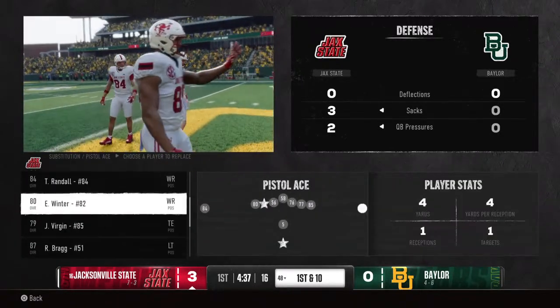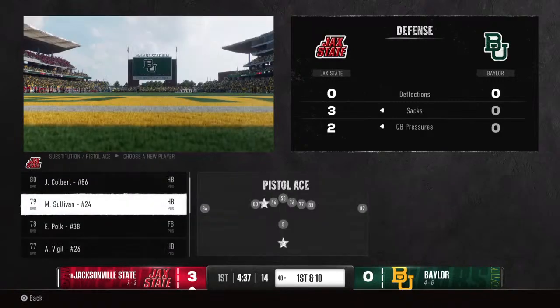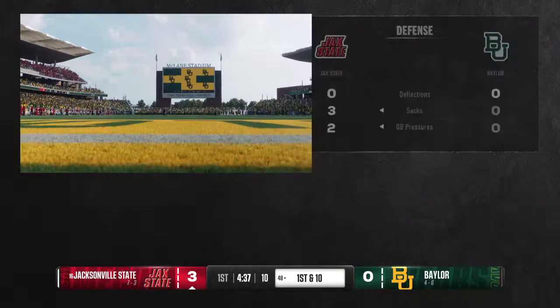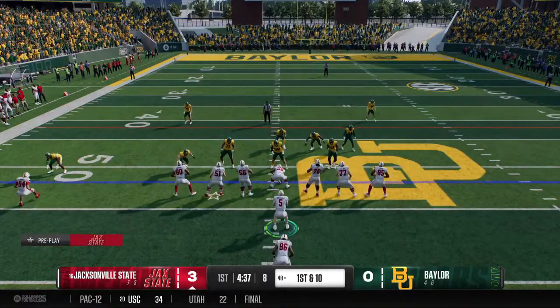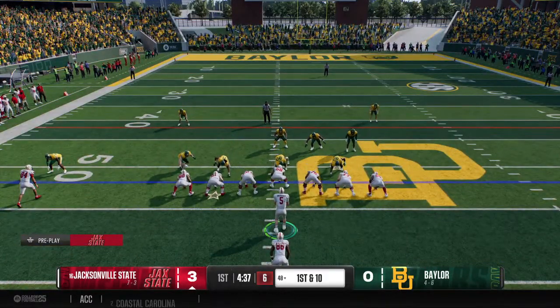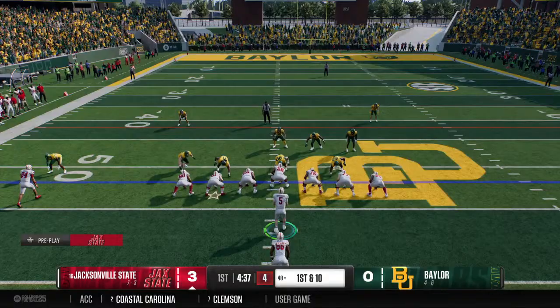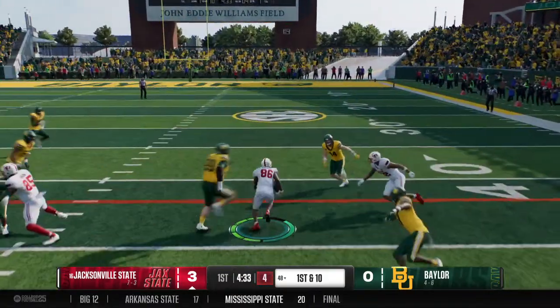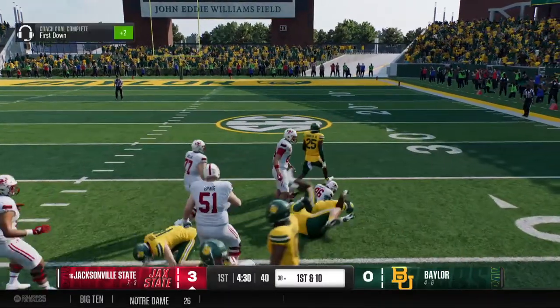Always good to get points on a drive, David, but chip shot field goals can leave you a little empty. Yeah, I think it's great to get points, but the great teams get touchdowns in the red area. You got to get out there this time and execute a little better on this drive. You're absolutely right, David. And generally, the best red zone offenses are the ones that run the ball the best. So let's see if they can be a little bit more physical in this drive.